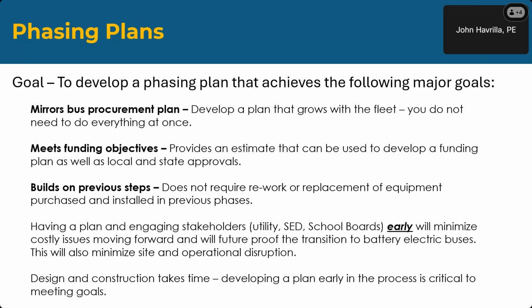Meets funding objectives. Provides an estimate that can be used to develop a funding plan as well as for local and state approvals. Builds on previous steps. And this is important. We've seen this before. People that have gone out and wanted to do pilot programs and have started the plan for 100% electrification but didn't have a plan. We've had to do rework. And if you build on the previous steps and have a plan, it doesn't require rework or replacement of equipment purchased and installed in previous phases.